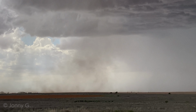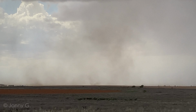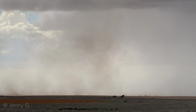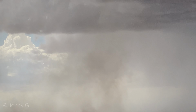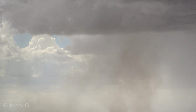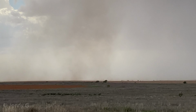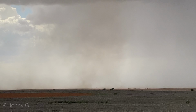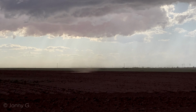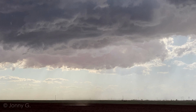Spinning up over there. Yeah, there is. Wow. I think we're getting RFD at this point. Nice little gust. I mean, that's like, what, the 10th gustnado we've seen today?